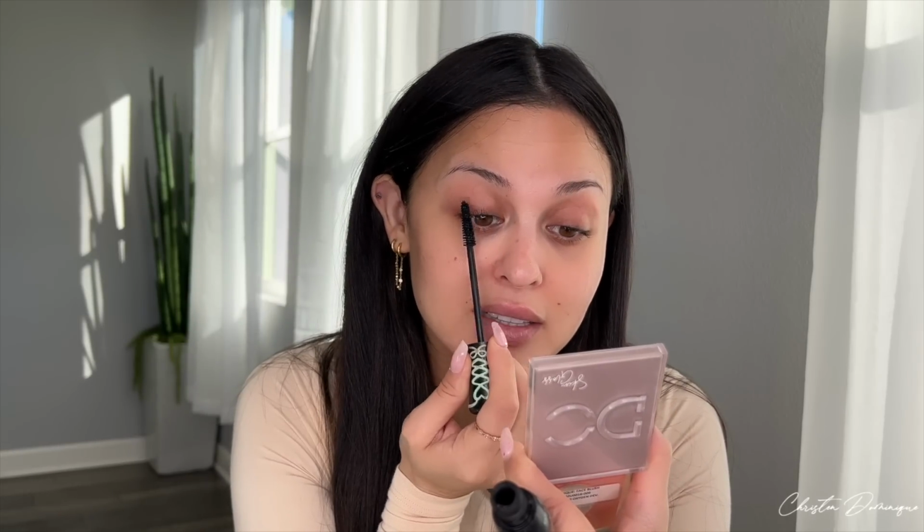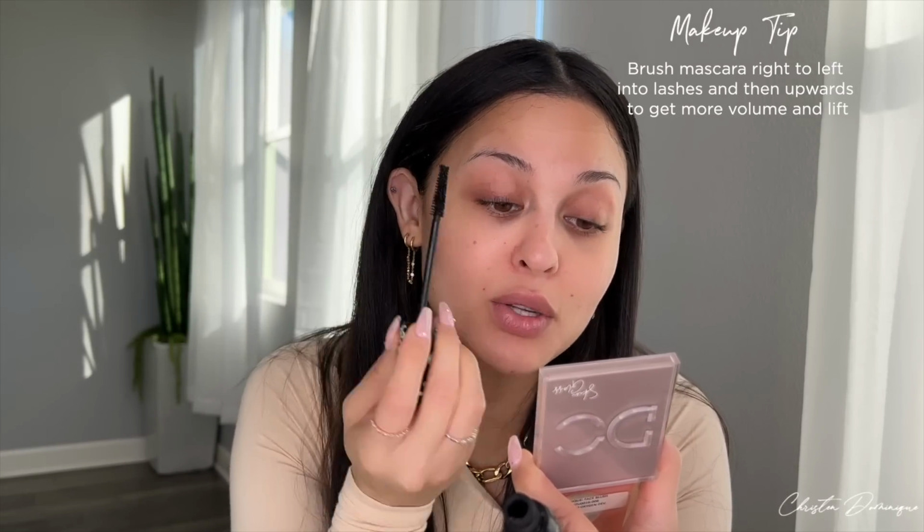Of course, I'm using the Essence Lash Princess. This is my favorite. I don't care what anybody says. It's amazing and it's so affordable. Very, very underrated. This is such a great mascara. So I'll go back and forth like this, just to kind of get them out of place, and then I straighten them out, but I just put a little bit on the tip of the lash and then I'll let them sit. So it's very light mascara.